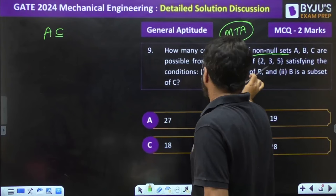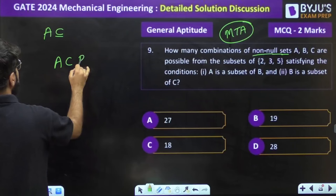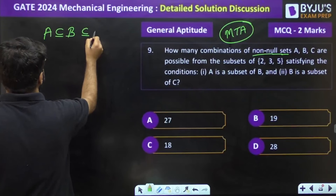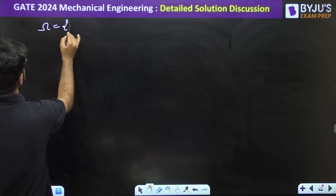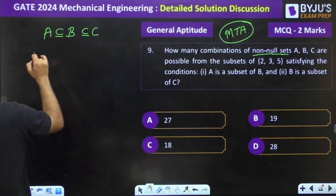When they say proper subset, then A belongs to B, but here A belongs to or equals B. And B is a subset of C. B is further a subset of C. This is what is mentioned. So let's start with the first condition. See what is given to you. There is a sample space, let me call it the sample space, which contains the numbers 2, 3, 5. Now the first condition: let's say that C is completely equal to {2, 3, 5}.